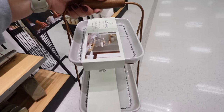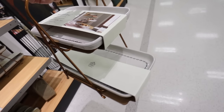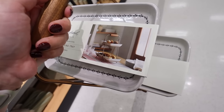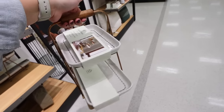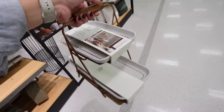Something Hearth and Hand is definitely known for is all of their serveware, and we're gonna look at a lot of it today. Here is a new piece for this year. It is a two-tiered serve tray and it has this really nice, I can't tell if it's a black or a really dark green piping all around the sides. And then it does come with this really nice stand that'd be super easy to carry from the kitchen over to the dining room table to serve dessert.